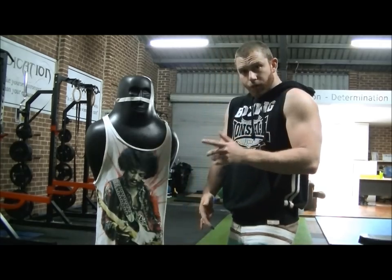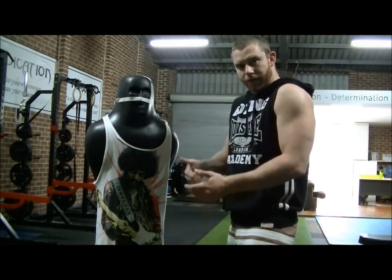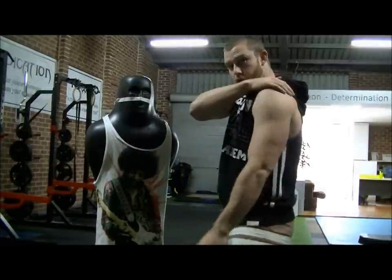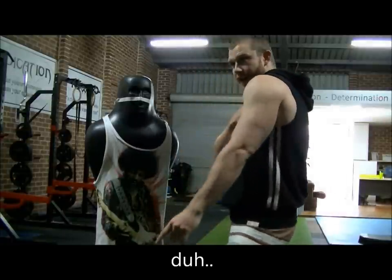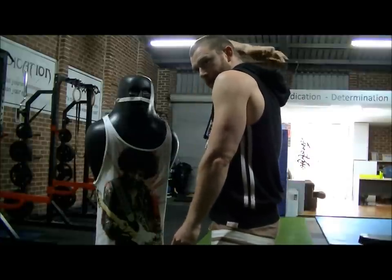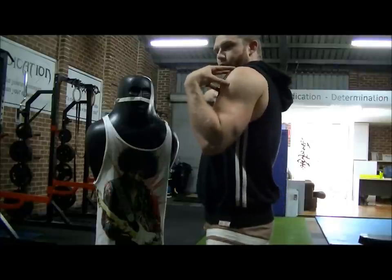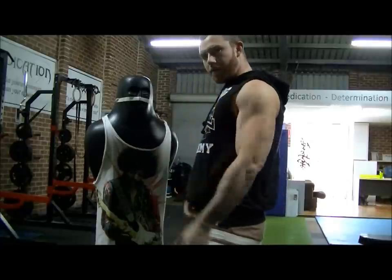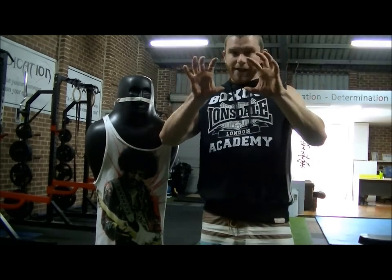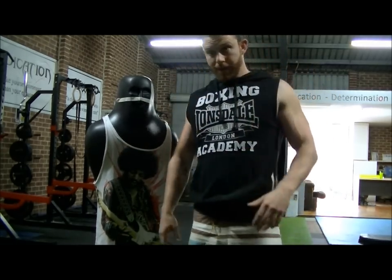Now, why does this take away from your ability to throw a powerful punch? One main reason is because you lose the ability to protract and retract your scapula. What does that mean? Scapula is your shoulder blade. In a healthy upper back, when these muscles are strong and mobile, they straighten your posture up and pull those shoulders back into their correct position. So your shoulder blades will be sitting closer together in a naturally more retracted position.